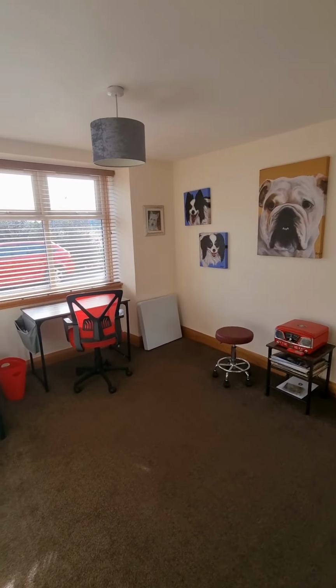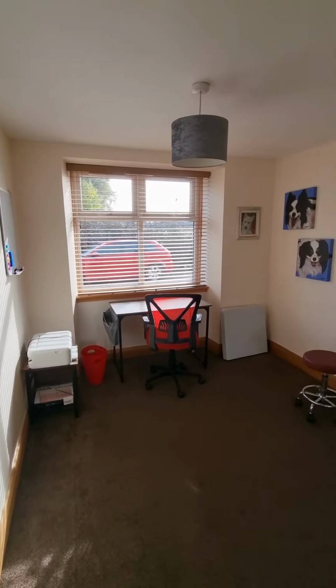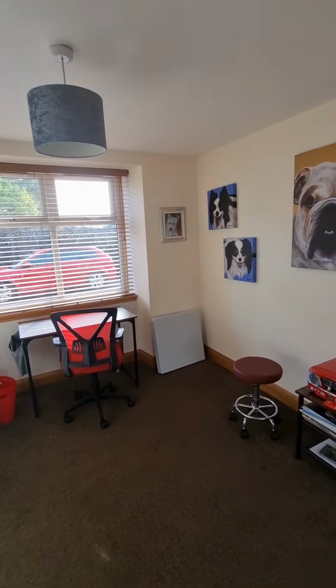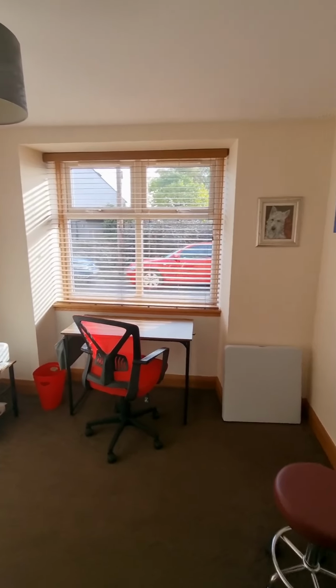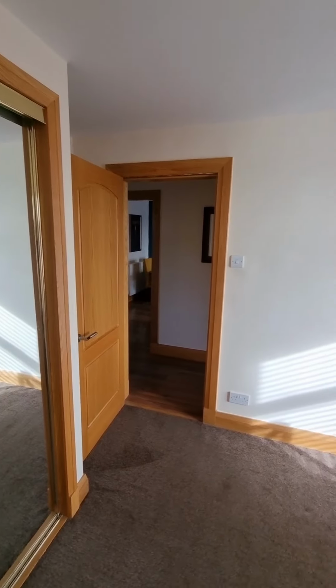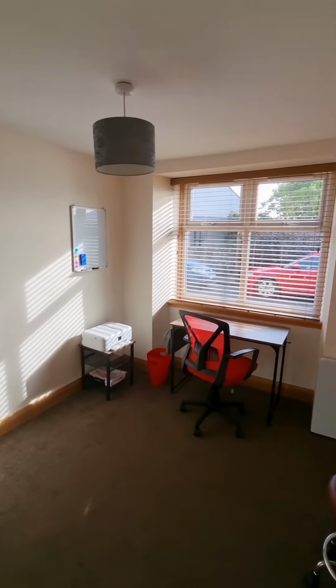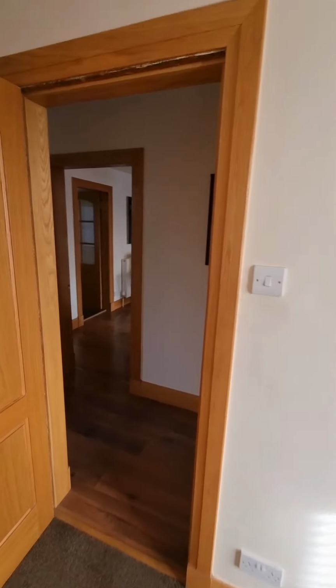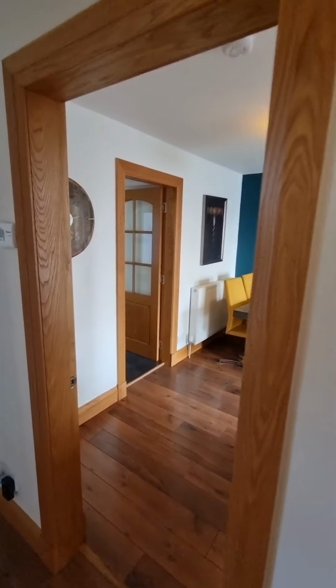Now you can utilise this, as you can see, as a home office, or you could have this as a second bedroom, easily get a king or a double bed in this space. Again, a really light and airy with the window. And then you have the addition again of fitted wardrobes, so plenty of storage. And then we'll go through into your living dining.